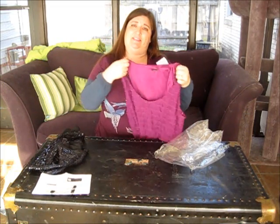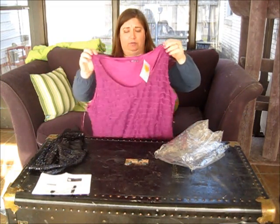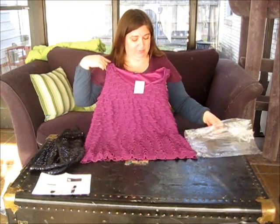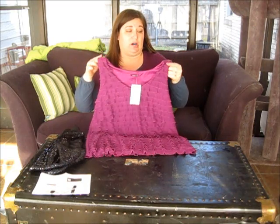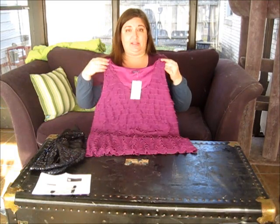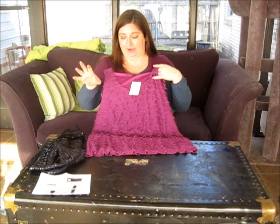This has the tag cut out of it. I'm not quite sure why. I don't really approve of that. It's just a little ruffled top. My thoughts when I bought this were that ruffles like this can either be very flattering to a plus size figure or they can make you look fatter, but I thought that a lot of times because they kind of skim over your body and don't show exactly where all your curves are, it can hide some of your tummy lumps or things like that.